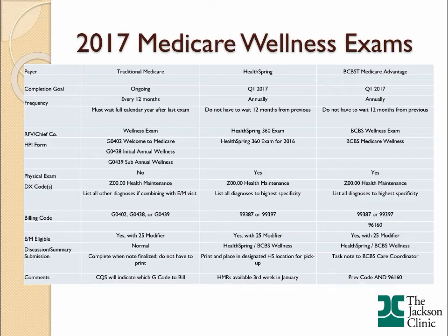This is a different code from last year, but it's located in the same place in all scripts. So choose that code to denote the Blue Cross Blue Shield wellness. And now these can be tasked to the care coordinator team rather than printed. Next slide.